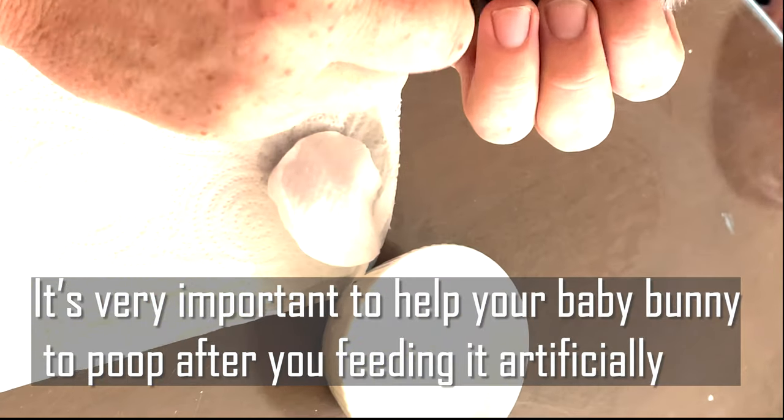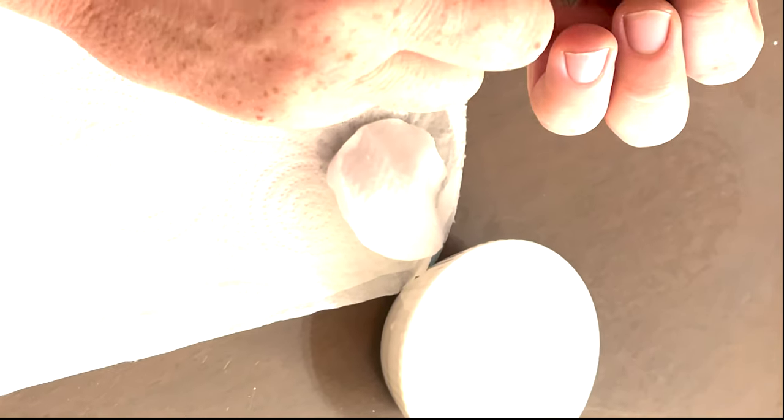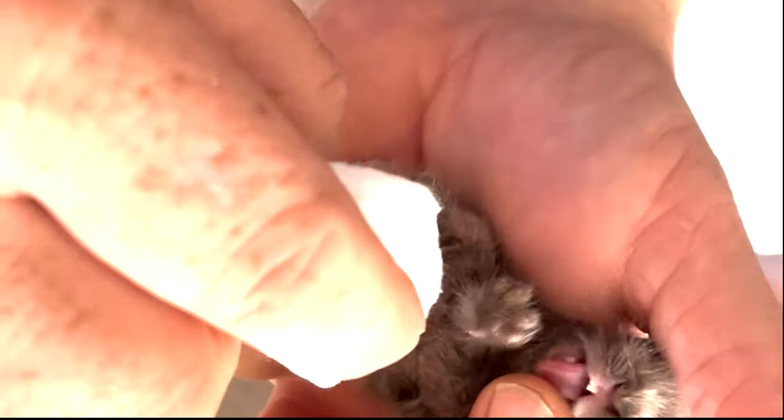Guys, I gotta tell you, that last take was even better than the first. It's not a joke, it's an emergency. This is the way you help your pet baby rabbit pee or poop after you feed them artificially. So, good luck. And he's licking my dad's finger because it seems like he's going to pee. Phew! He did it! He really did it!